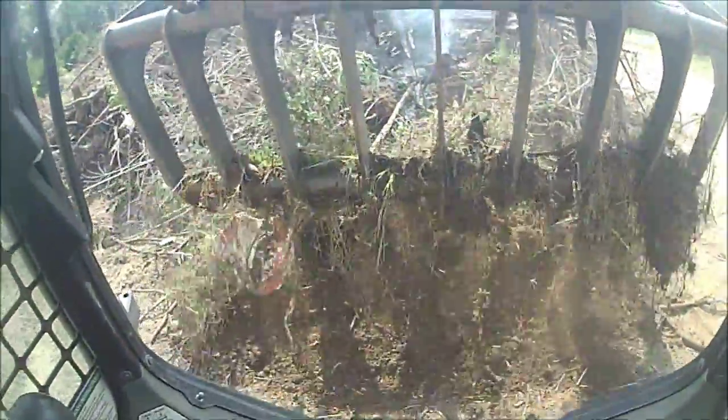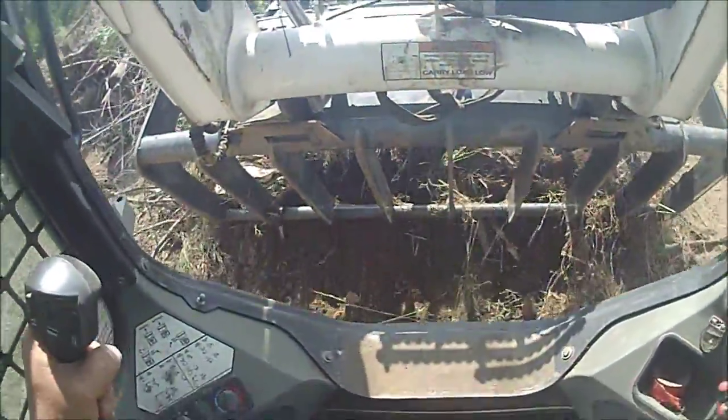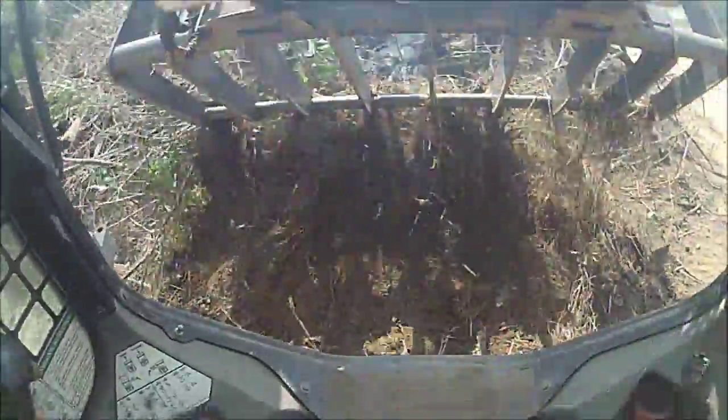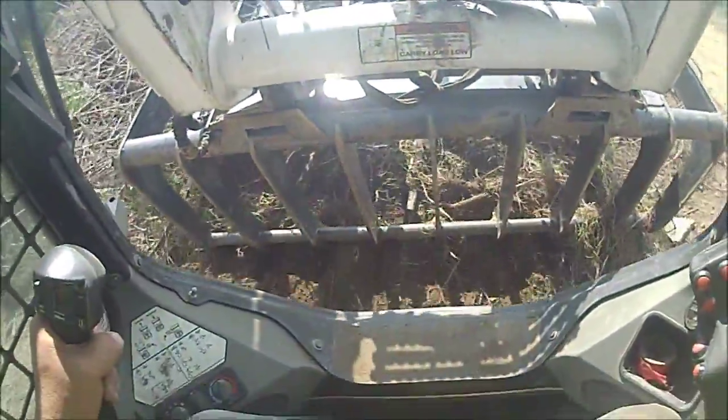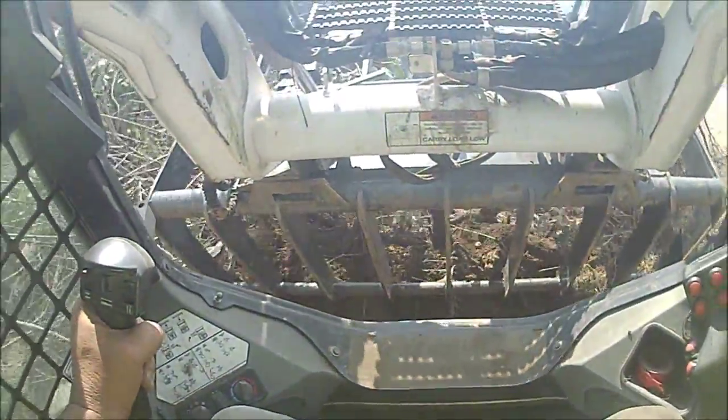You can see we shake off some of the dirt before we put it in the burn pile, because obviously the dirt will burn. And then after the brush is aerated a little bit and we open it up, we push it into the burn pile, and it will proceed to burn.